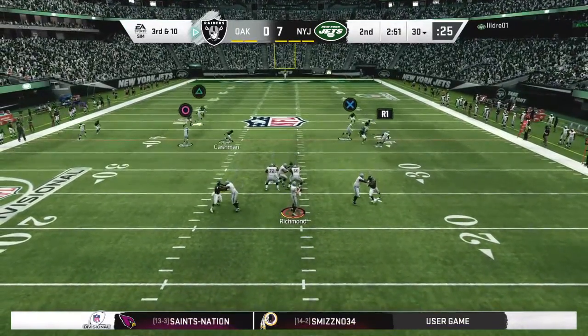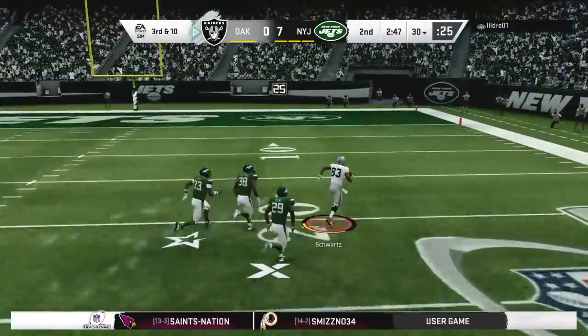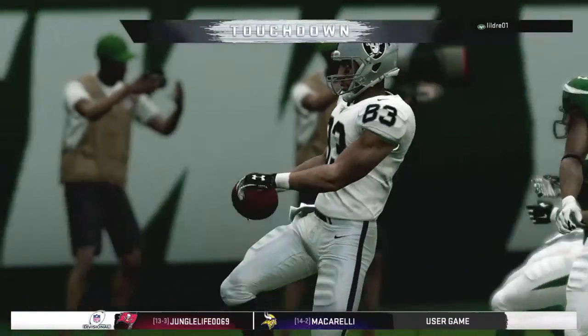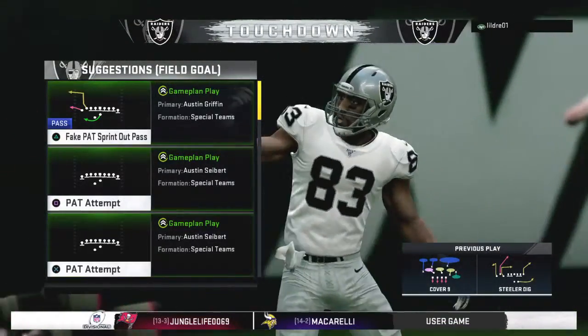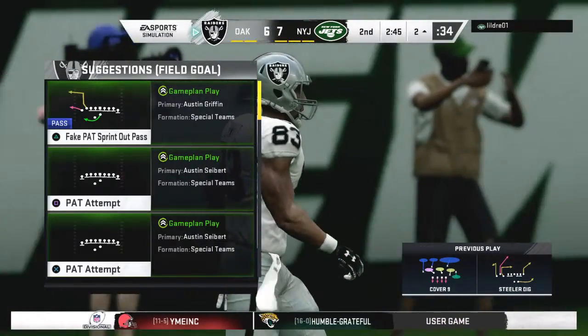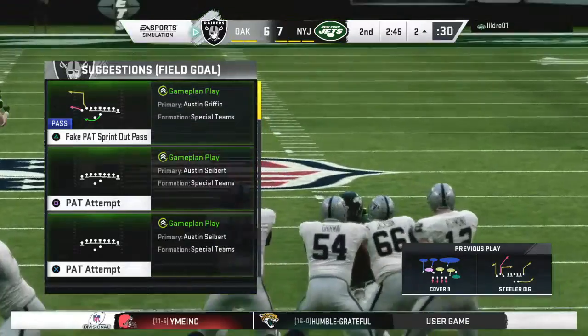From the gun, Richmond. He's going to fire one deep over the middle. And this will be caught at the 30, and all the way in. Touchdown, Oakland. Big play there, 70 yards, as they are now on the board here in the first half.